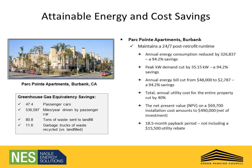Park Point Apartments, which I referenced earlier, annual consumption there reduced by 94.2% after a variable flow system was installed. Peak demand cut by 94.2%. Energy bill goes from $48,000 to $2,700, also a 94.2% savings. And this is where we cut the entire property bill, as verified by Burbank Water and Power, by 40%. Net present value on a $69,700 installation cost exceeds $490,000. Paid for itself in 18 months, not including the rebate.